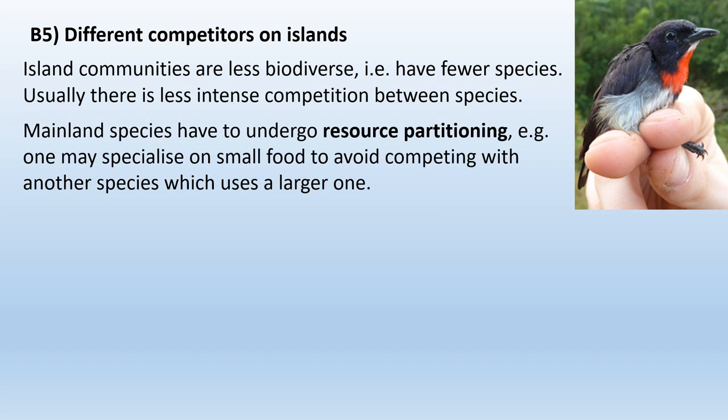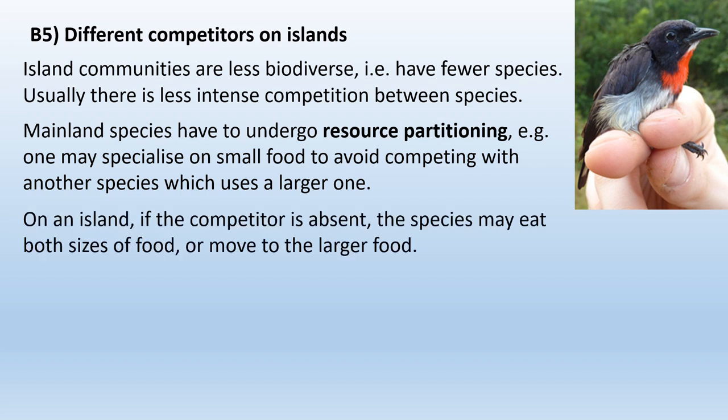So one may specialize in small food to avoid competing with another species that specializes in, for instance, a larger one. When they get to an island, that other competitor may not be present. So let's say that we're the species that eats the small food. As soon as we get to the island, the big food species is gone. So actually, I could eat the big food now, or I could eat both sizes of food. Both are available. So on the island, the competition is different and usually less between species, and therefore the species can eat a wider diversity of food.